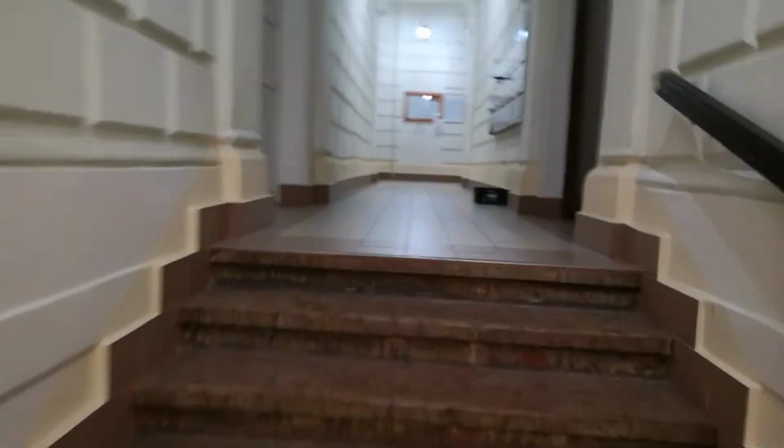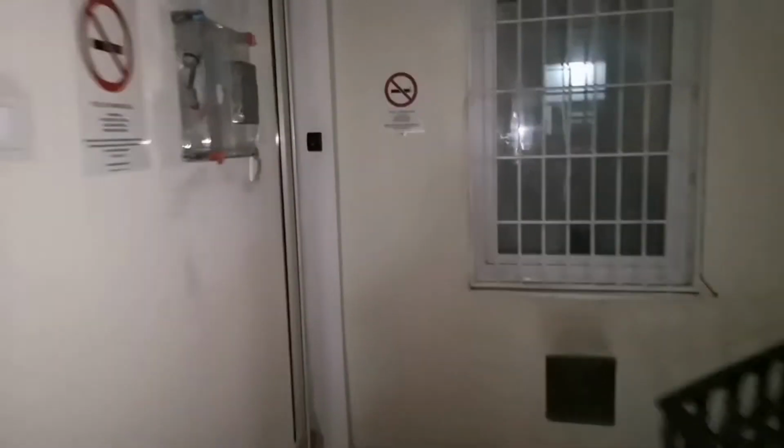Right, we're in. And then I should be at the end of this balcony, this terrace. Should be a lockbox. There it is.